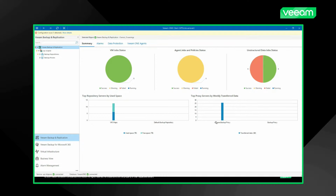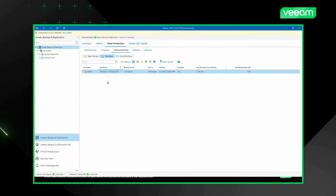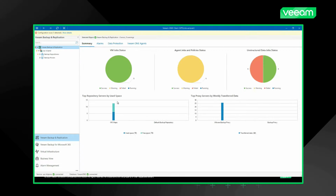I love this at-a-glance view. It tells me I've got to look at something, what failed, and I can click and see. We did an object storage job, that was a successful one, but this other unstructured job, a file share, didn't go as expected. I really like this view, Kirsty, because I can look at my environment at a glance and right away know that's something I need to tend to.